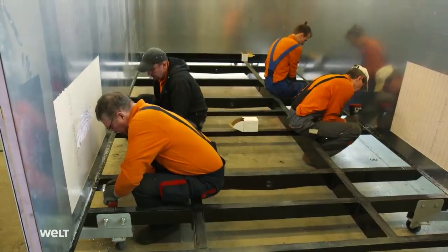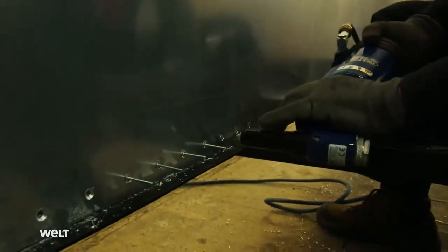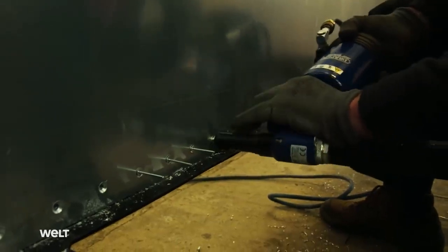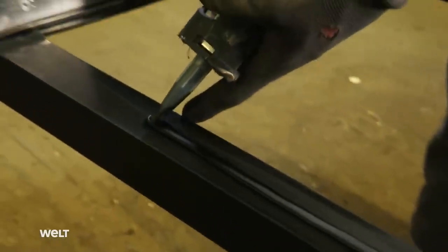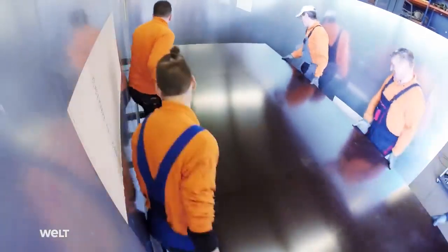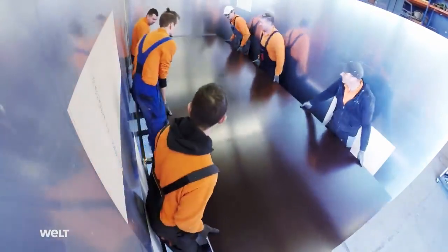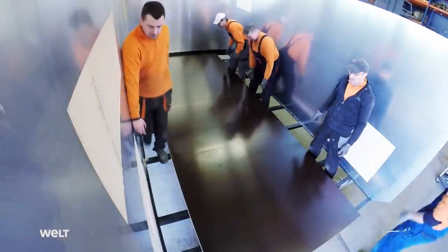Hundreds of rivets are driven through the walls and into the aluminum frame. Since riveted connections are very flexible, they're ideal for meeting the high demands of off-road conditions. Ultra-strong bodywork adhesive binds the frame to the floor. It too consists of sandwich panels, which have also been given a waterproof coating. 1 square meter of sandwich paneling costs about 100 euros.